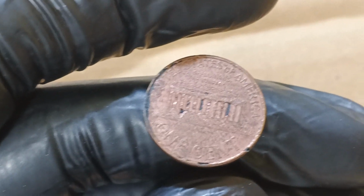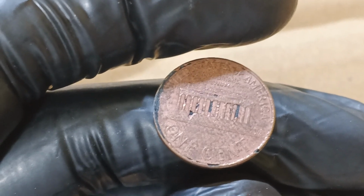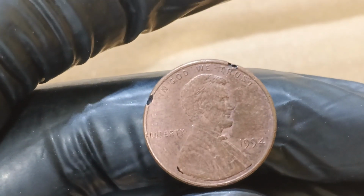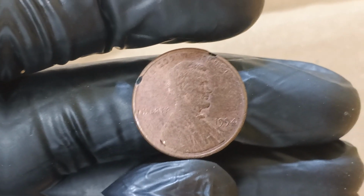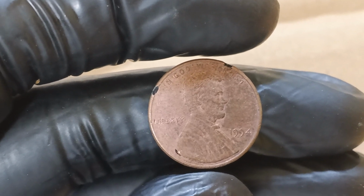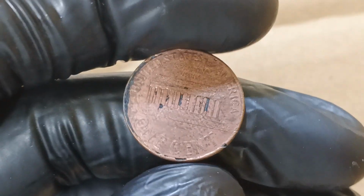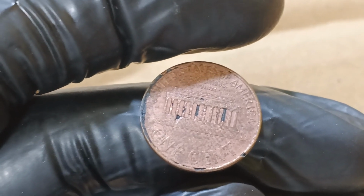By early 2025, universities began teaching case studies on the 1994 cent. Economic professors used it as a model for studying speculative bubbles. Sociologists analyzed the cultural ripple effects. Psychologists investigated the cognitive biases that led so many to believe they, too, might uncover the next fortune in a penny jar. And in the world of high finance, hedge funds began to include rare coins, especially 1994 variants, as alternative investments.